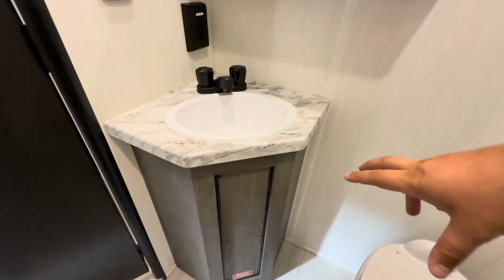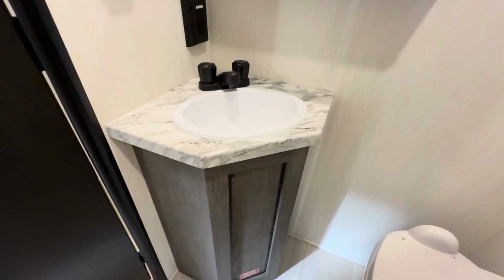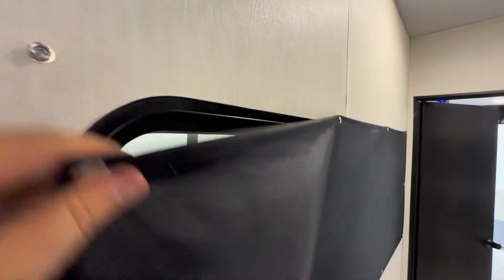No storage up underneath here, but you do have an access panel to get to all of your plumbing and all of that. I'd imagine your water pump will be located down there as well. And then you do have a window behind here, but it's one of those little snappers, so it's just closed off right there. That'll give you a good little added protection from the sun.